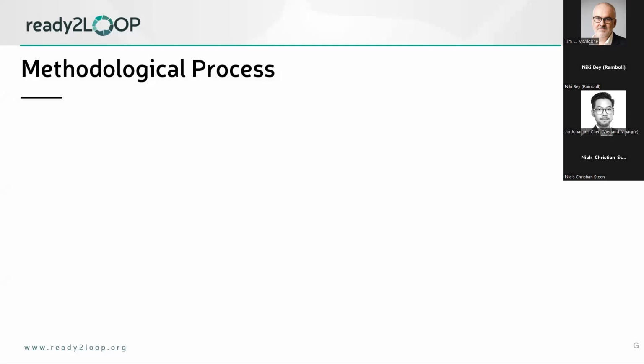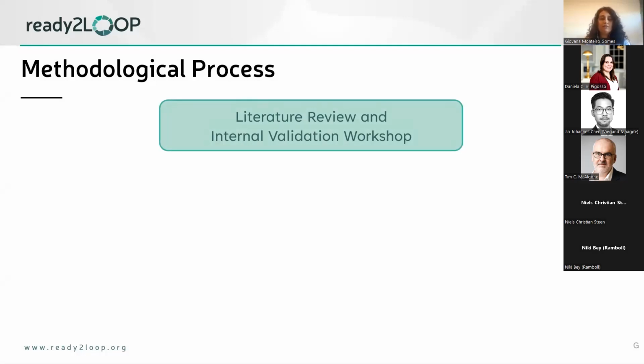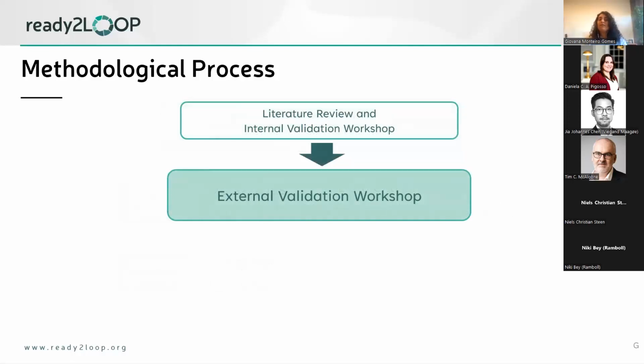This methodological process is a standardized process that we use for our development for all the value chain layers. And it starts with a literature review and an internal validation workshop. For the literature review, we started with 298 articles that were analyzed, and we extracted data from 81 of those articles. And this data was also complemented with 33 case studies. The results that we gathered from this initial step were evaluated by our internal experts, researchers here at the Technical University of Denmark, and they evaluated the clarity and the relevance of the results that we gathered.